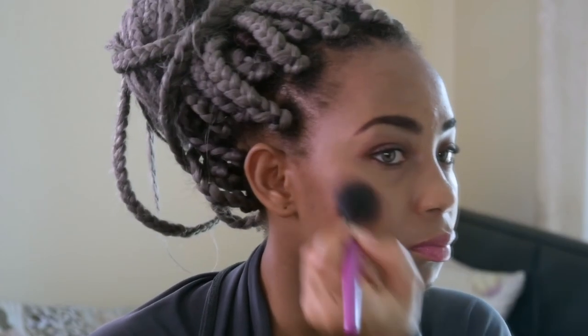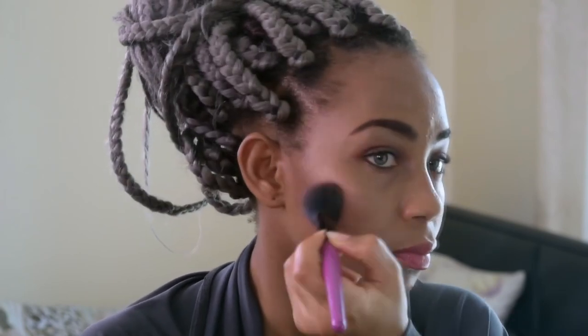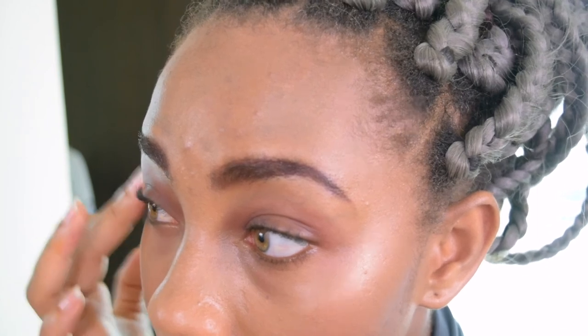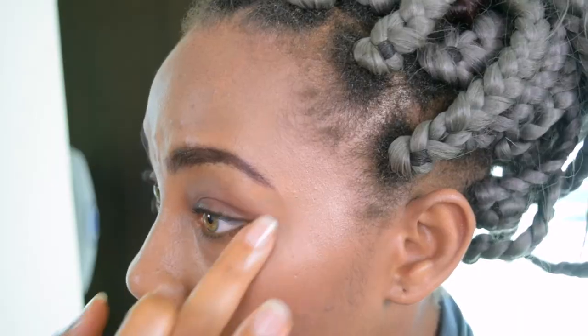And then I'll be going in with my Black Radiance highlighter. This is an everyday kind of highlighter, just to give me a nice glow, nothing too harsh. So yeah, and I like to go above my eyebrow, you know. I just love it that way. I think I was just cleaning off the excess eyeshadow at this point in time.